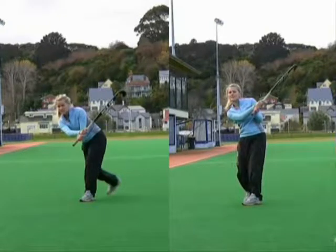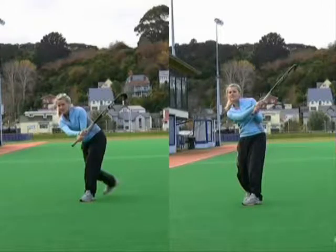All the way through follow-through, it is still important to maintain a low body position. Subtle changes to body position can affect the ball direction.